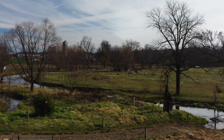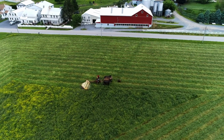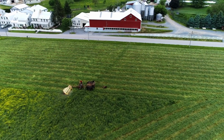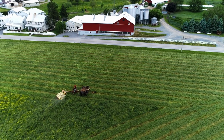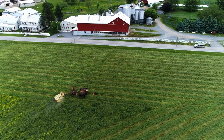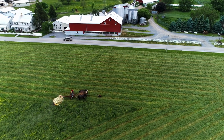One of the really neat things about working with the Plain Sect is that you're developing not only the partnership to keep farming going and sustainable and water quality, but you're also developing friendships and trust. And that's where, you know, it really begins and ends with the farming community.